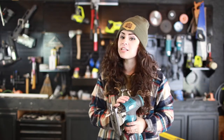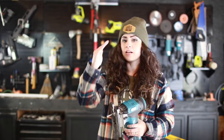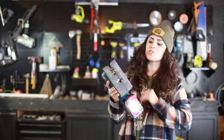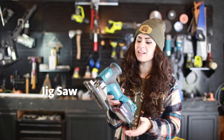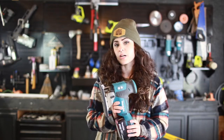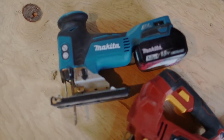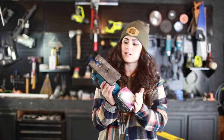While the circular saw is super versatile, the one thing that it is not able to do is cut any sort of curved lines. So that's where your jigsaw comes in, and a jigsaw is one of those tools that is just really amazing for all those kinds of projects that need a little bit more creativity. If you're cutting any sort of curves, a jigsaw is going to come in really handy.